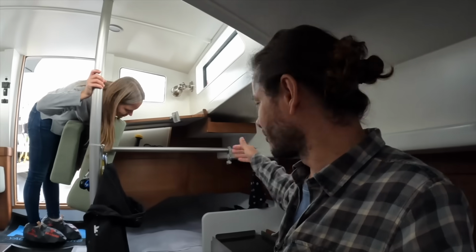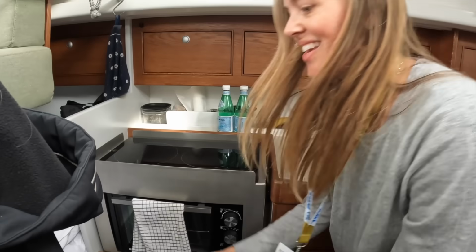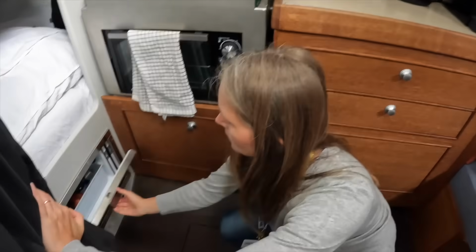It's a lot better than I thought, actually. It becomes like a little roof. It's like a cabin now. Yeah. A proper cabin. It's a lot easier entry. So there is the fridge here.